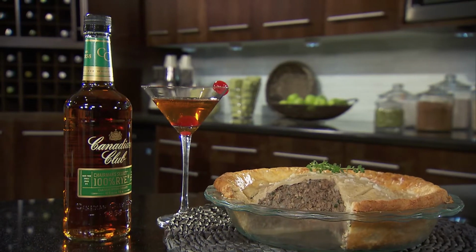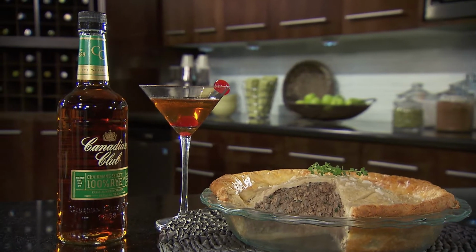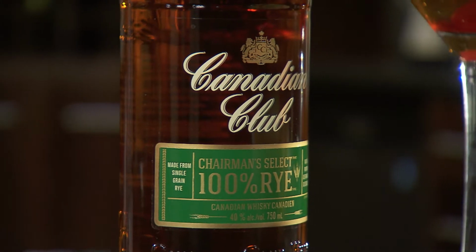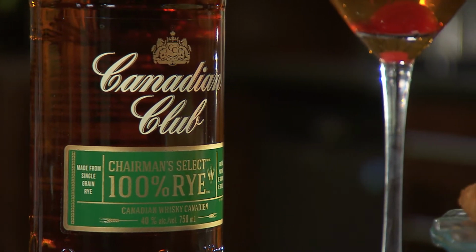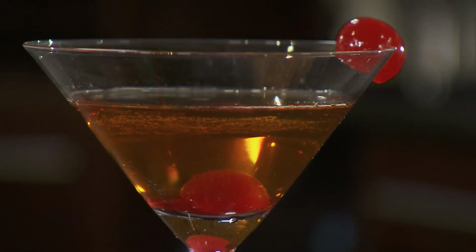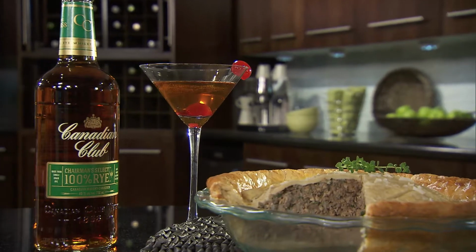Yeah, we actually went with something called a Montreal Manhattan. So again, a classic cocktail. It's this one right here. And what it is, it's 100% straight rye Canadian Club. Much like tourtière, this whiskey is light and spicy. So we've shaken it over ice with vermouth, and we've garnished it with the maraschino cherry, just as elegant as tourtière. And then we have this.